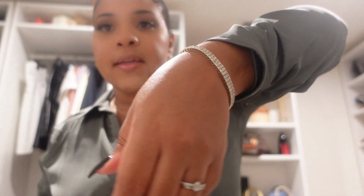I have my tennis bracelet on the other arm. I never take it off. It was actually my Nana's tennis bracelet. I need to get it fixed because a diamond fell out of it. I need to get a diamond replaced in it. But, yeah. I never take it off. It was my Nana's. So, yeah. Alright, so we're ready. Okay, y'all.